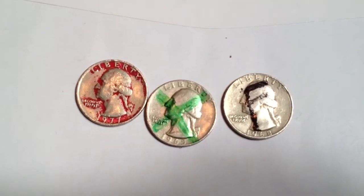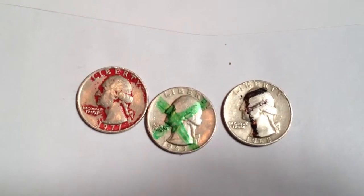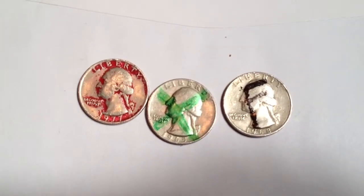And if you want into any coins like this, I have a boatload of them. It may be a coin from one of your vendors or one of your local vending machines, and that's it.